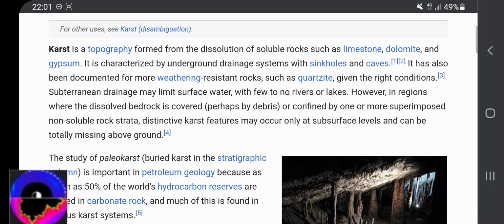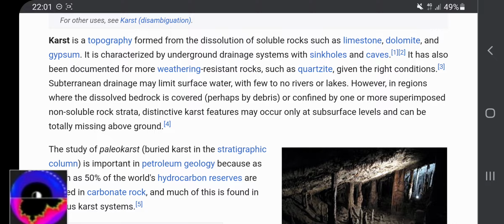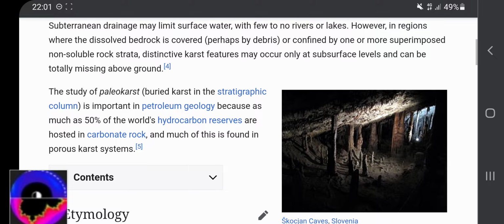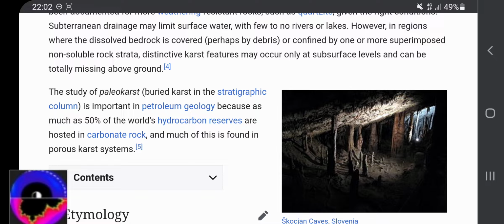Subterranean drainage may limit surface water, with few to no rivers or lakes. However, in regions where the dissolved bedrock is covered, perhaps by debris, or confined by one or more superimposed non-soluble rock strata, distinctive karst features may occur only at subsurface levels and can be totally missing above ground. So now, this is a cave in Slovenia. A few weeks back, I made a video from Switzerland, Jurassic, where the dinosaurs are, and caves and these kinds of things. It's also limestone.